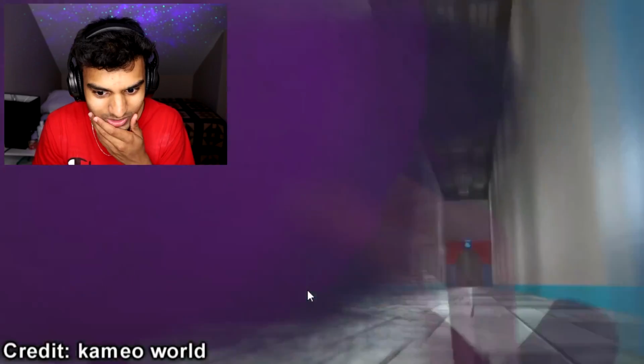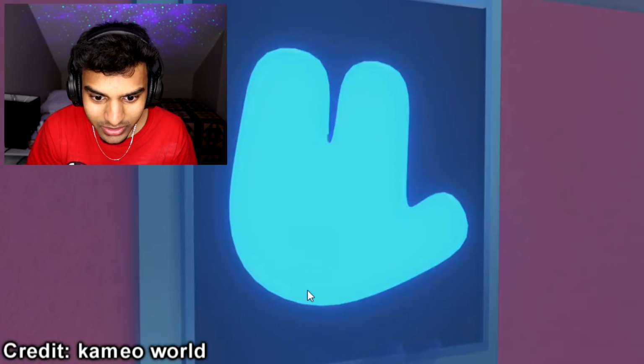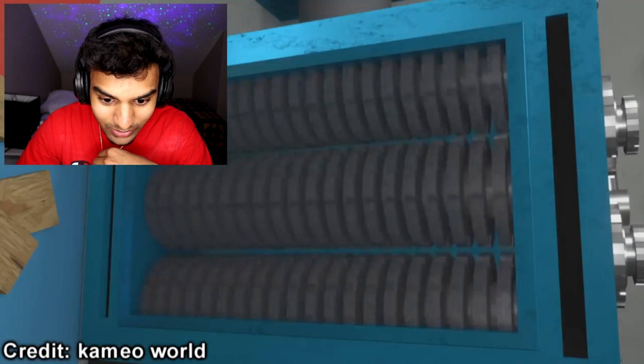Wait, so let me get this straight. This Siren Head creature got eaten by this Pokemon caterpillar creature, and now he's suddenly in Poppy Playtime? What the heck? And now he has escaped from PJ Pugger Pillar, I guess. Yo! Got a grab pack. Oh my god, now Siren Head is player. Yo, is he gonna use the grinder successfully?